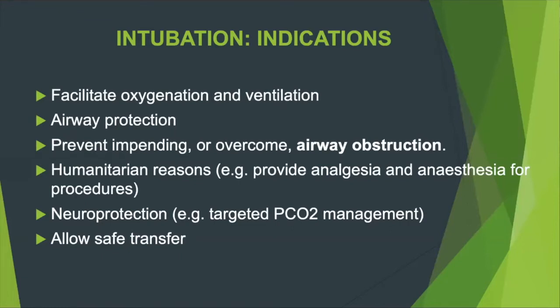And in terms of sedation as well, you want to then put them into what we call a medically induced coma to allow for safe transfer, often from a district hospital to a major trauma center. And then something called neuroprotective measures, which the main element is permissive hypotension. And essentially what you do with your CO2 management. We've got fixed targets. I'm not going to go into that. That's quite a difficult concept. But the main thing is if you just answer neuroprotective measures, that's all you need to know for now.